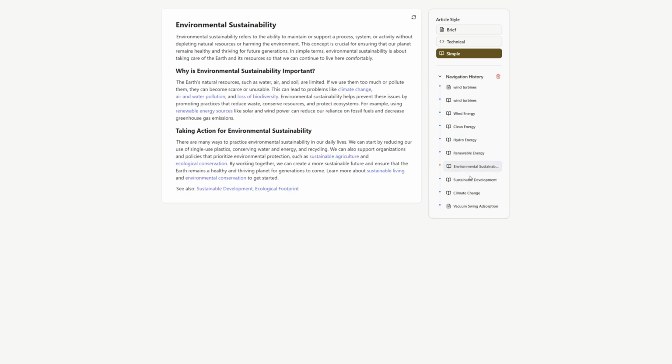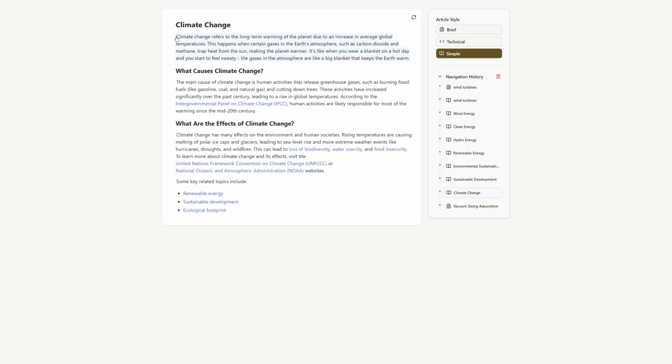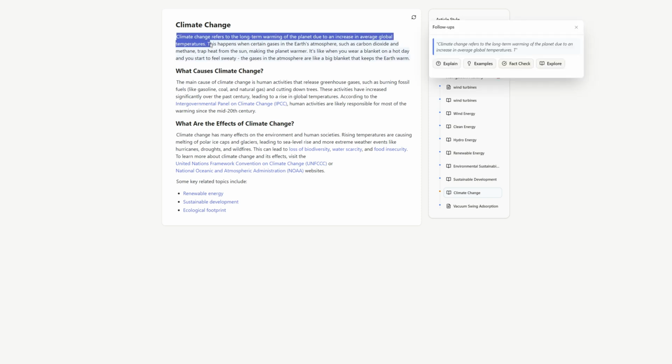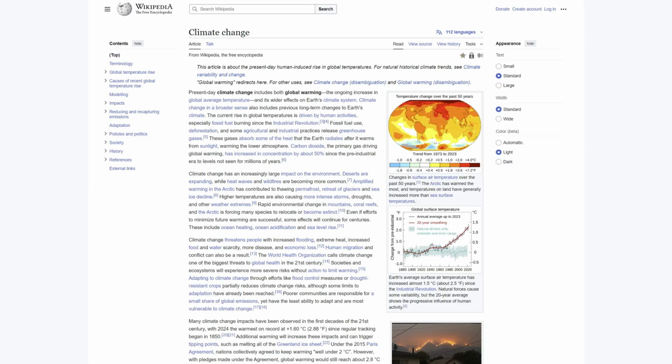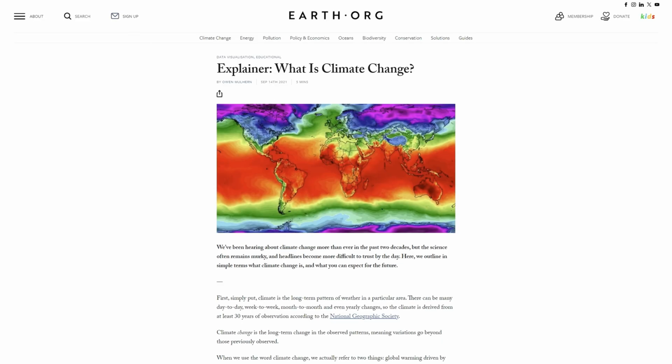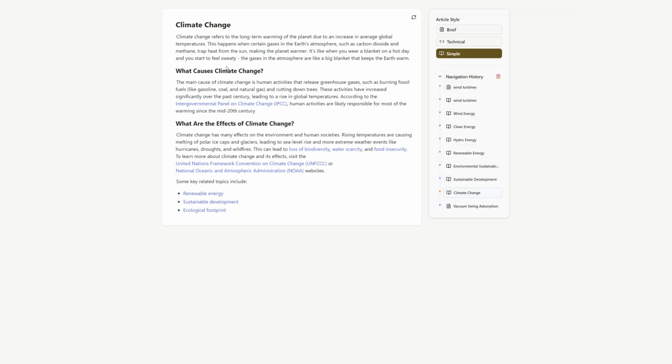Okay, but it's AI. What about mistakes, accuracy? Good question. It actually has tools built in for that. Say you're reading and see a claim like, climate change refers to the long-term warming of the planet. You can select that sentence, and there's a fact-check function. What does that do? Just a quick search? Essentially, yeah. It runs a check and comes back quickly with a true-false and, importantly, a link to a source, often an official site, so you can see for yourself. It's a quick verification. That's useful.